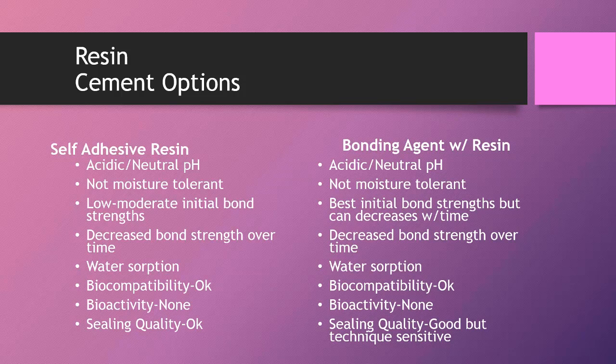If one wants to use resin, we're using resin for adhesion. And for adhesion, I would say as far as using something that gives me the best strength possible, the best longevity possible is what I would want in a resin, as opposed to a watered down version that has inferior strengths compared to its big brother when implementing a bonding agent. So if you're using a bonding agent with a resin, you still have an acidic to neutral pH. They're also not moisture tolerant, so you need to have very good moisture control, but they have incredible initial bond strengths, obviously, as we all know, and over time, like any resin, they will degrade and decrease with time. But you're starting with something that has initially a high bond strength that the self-adhesive materials just don't.